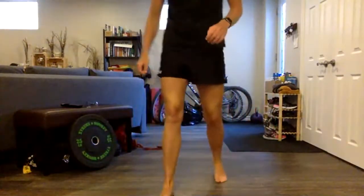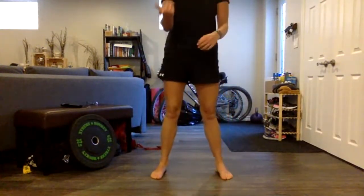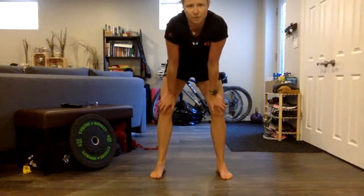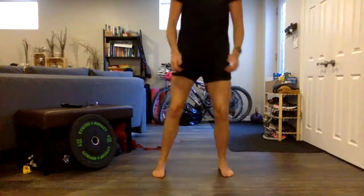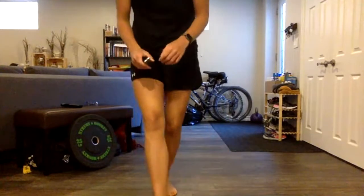You can always progress and regress depending on how you're feeling. And last but not least, if you're doing the thrusters, you'll do the plyo squats at the end. So as I demoed, if you're doing the plyos at the start, you're just going to do the body weight squat here. And that's all the movement patterns for today.